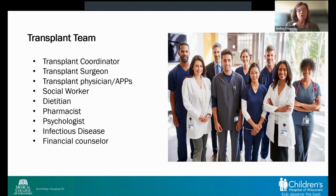So the pharmacist is someone who can look at your child's current medications, let you know if any of those are going to be continued after the transplant, as well as giving you that medication list for what you can expect your child to need after the transplant.